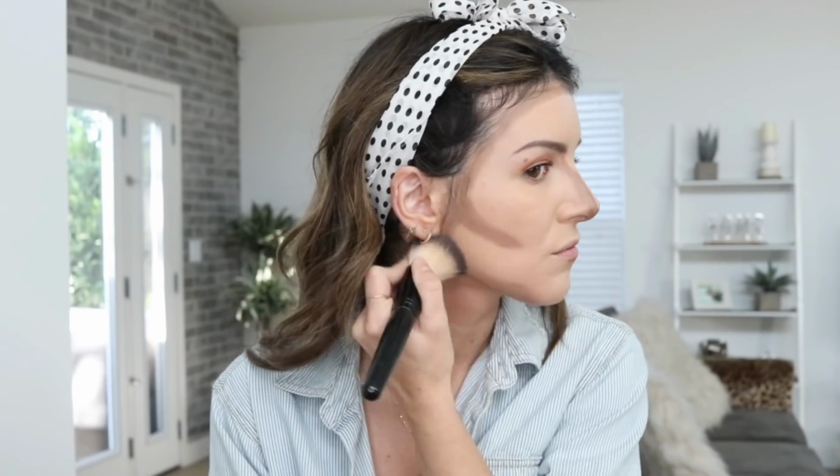So before I use my beauty blender, I actually like to use this kind of flat round foundation brush to just start blending everything, just in really light circular motions. And the key is to really blend lightly because you don't want to remove all of the makeup that you've just done to contour your face. You want to just soften it all.